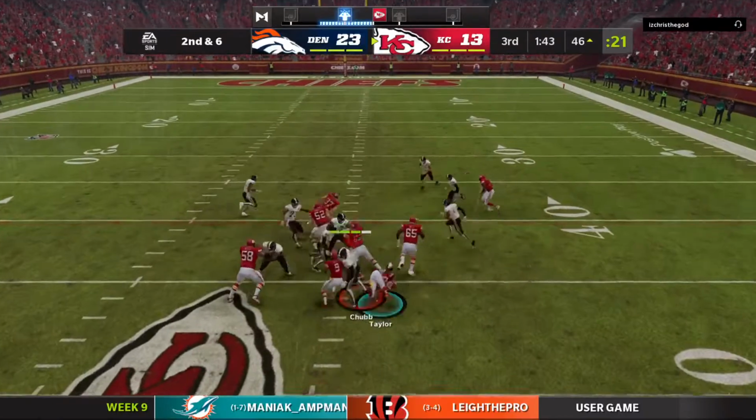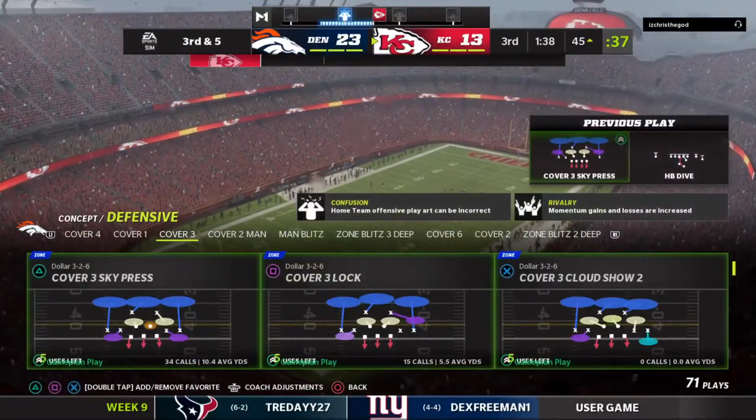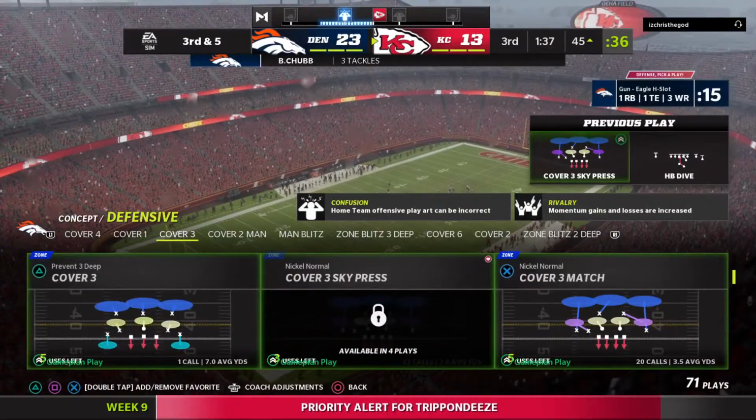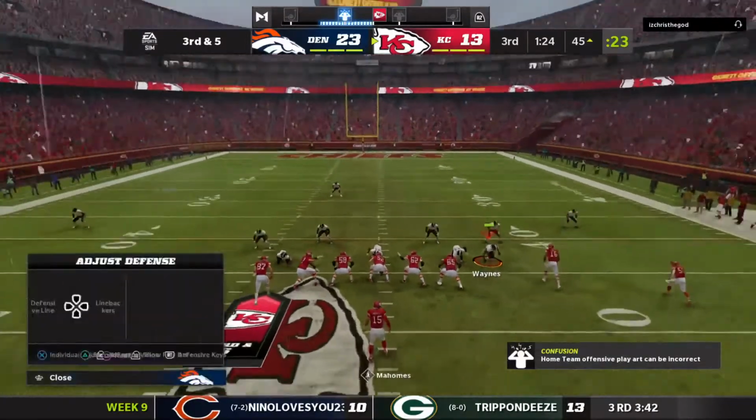On 2nd down now. It's Taylor. Just a gain of a yard there, and now it'll be 3rd down. Just not a whole lot of room to operate there on that carry. No, not at all. They did a really nice job staying in their proper places and not allowing any lanes to open up.